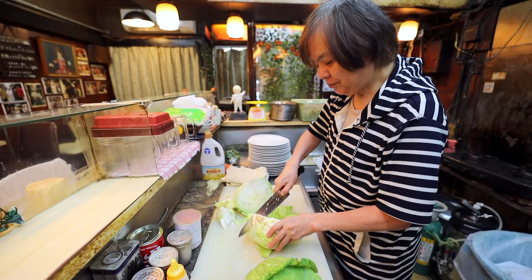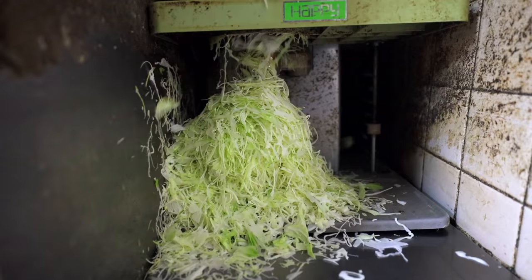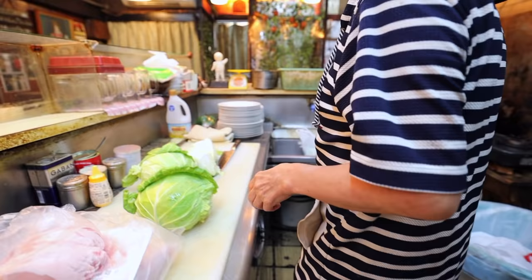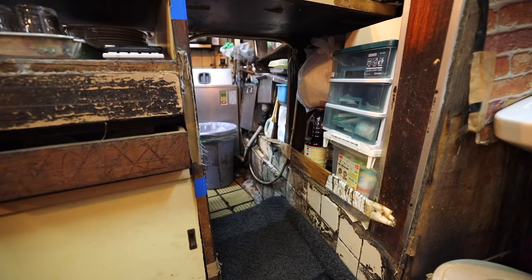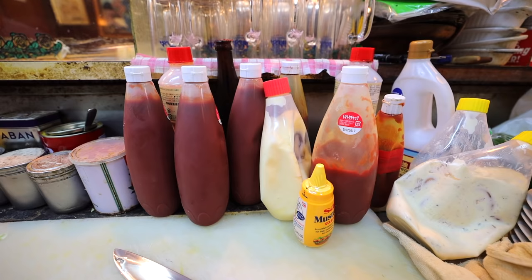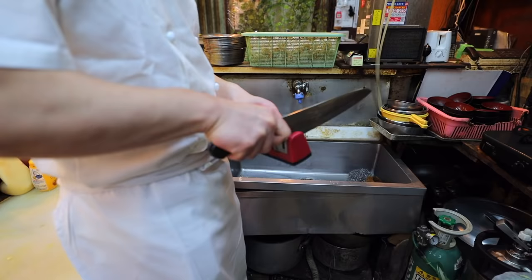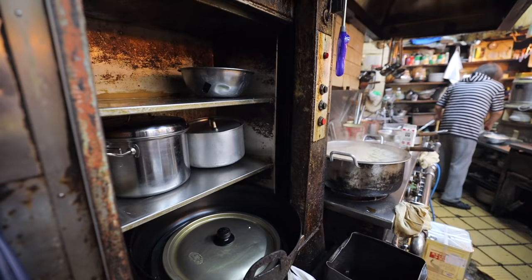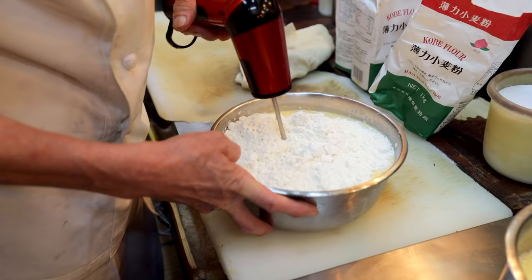So what do you think about? Let's get back to the food. Apparently he's only using 6 heads of cabbage today, but normally he uses 20. Cool! Two other chefs are here now just before 10 a.m. to help with the food prep. Both seem to have worked here for a long time. He's mixing eggs and flour. What are you making now?